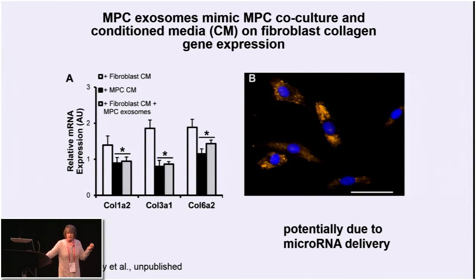What we've done is isolated the MPC exosomes and labeled them with acridine orange, which is a dye that intercalates into RNA. We've washed those exosomes extensively and then incubated them for 2 to 4 hours on fibroblasts, and then looked at the fibroblasts. And what you see is there's now acridine orange in the fibroblasts. So we think this is a microRNA-mediated event.